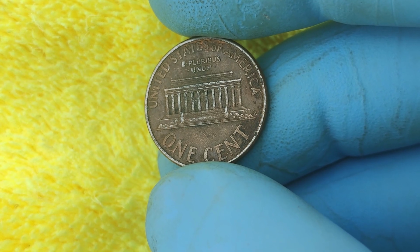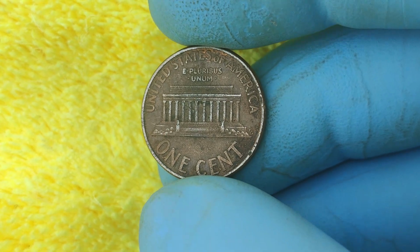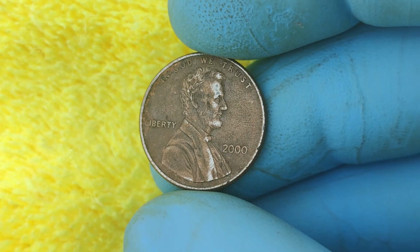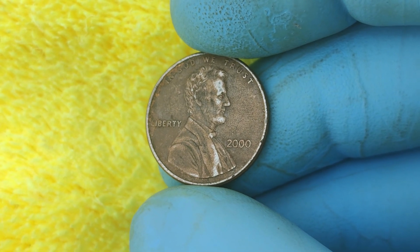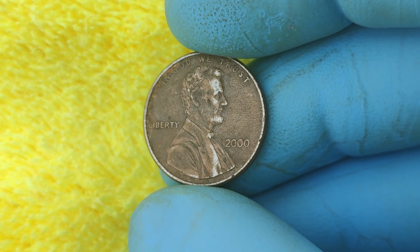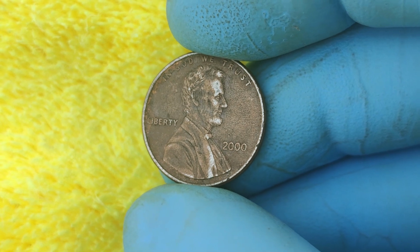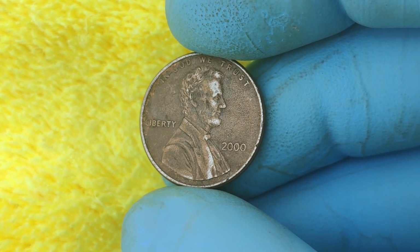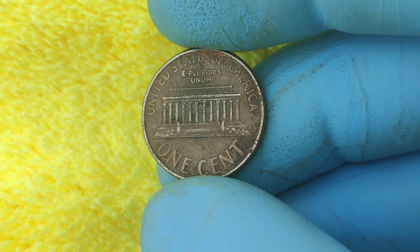Now let's talk about that missing mint mark. When you see a 2000 penny without a mint mark, it simply means it was struck at the Philadelphia Mint. For many years, Philadelphia coins did not carry a mint mark, and although modern coins often do, pennies from Philadelphia in 2000 were still commonly produced without one. So technically, no mint mark does not automatically make the coin rare. In fact, the Philadelphia Mint produced billions of Lincoln cents in 2000.